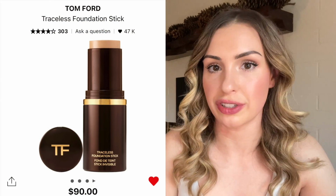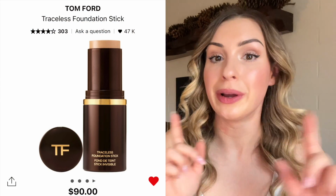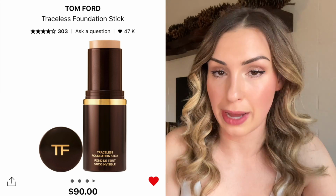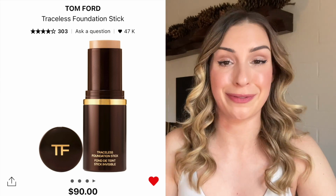The other oldie but goodie foundation that I love, that I'm actually thinking about restocking in this sale because I already used my old one up quite a while ago. This is the Tom Ford Traceless Foundation Stick. I did in my other video tell you guys about another foundation stick that's a little bit more of an affordable option, but I still love this one from Tom Ford.